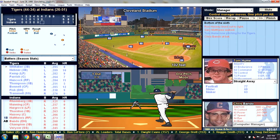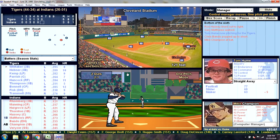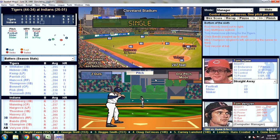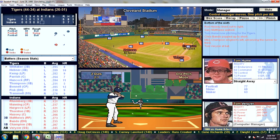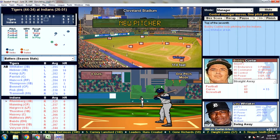And Bando pops it up to Trammell. He's got 2 errors already today. But he's got that one cleanly, and that's the second out of the inning. Bringing up Mike Champion. And Champion rips it to left. That's a hit as Matthews advances to third. And Verizor has a chance to get the game 1 run closer. He grounds it to Hebner, and that is the third out.